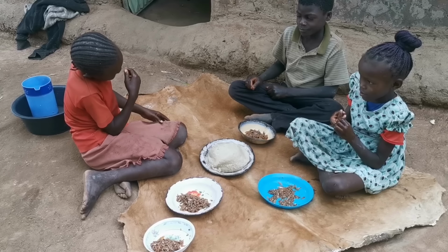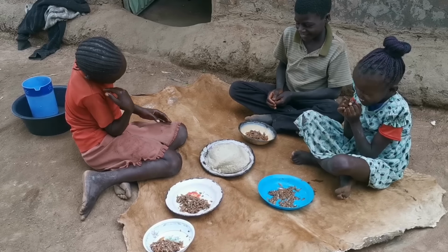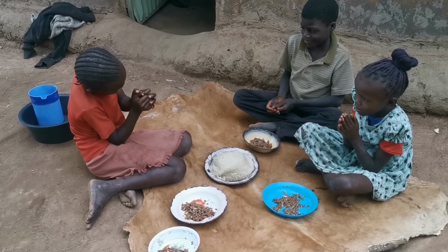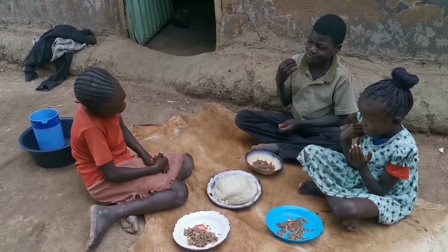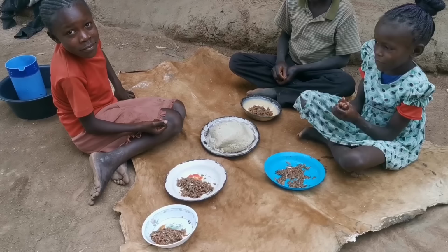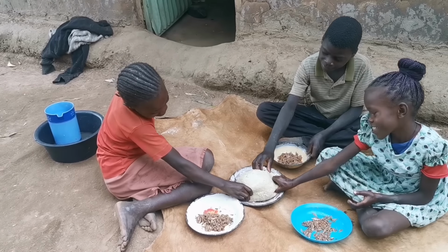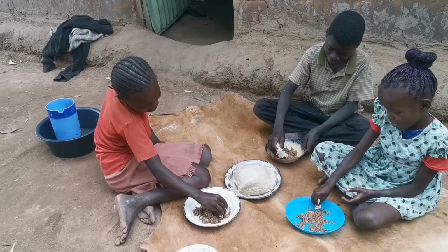Mary is a Christian, also the rest of the family, so they have to pray before they eat, and that is exactly what they are doing. Mary is praying for all of them, as the rest are shy because of the camera. So it's now time to enjoy the delicious food prepared by Mary.